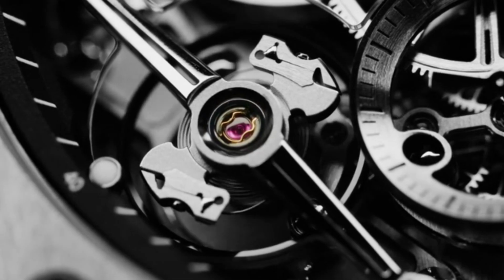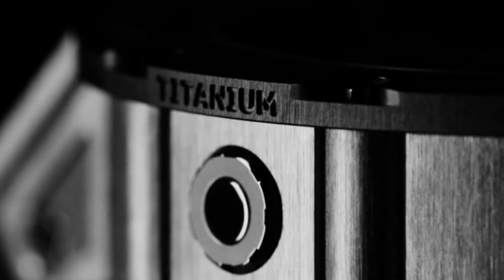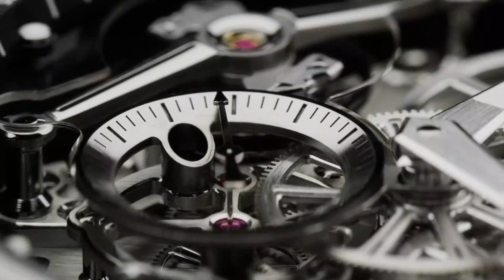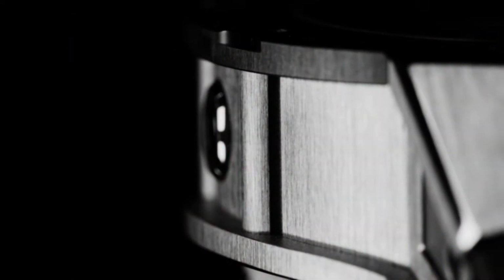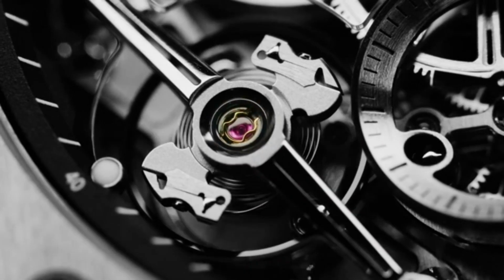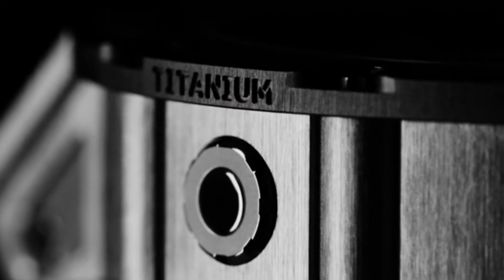Richard Mille RM031 high performance chronometer watch with caliber RM031 manual winding movement with hours, minutes, small seconds and function indicator. RM031 is a timepiece that combines watchmaking tradition with pioneering concept despite its orthodox design. It is the result of a determined desire to create the world's most consistent mechanical caliber.